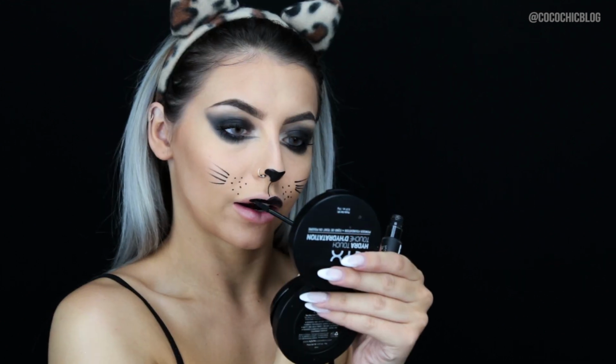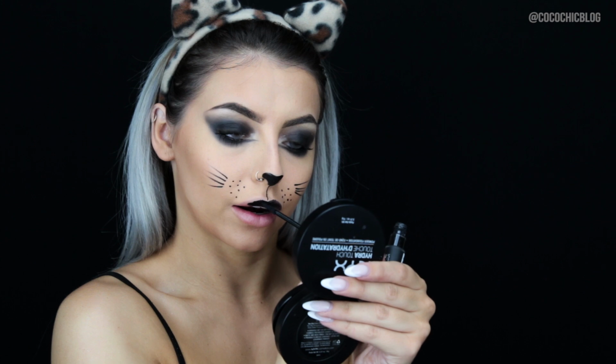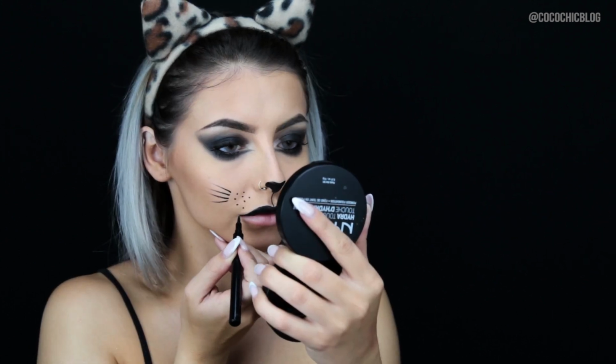I'm then going to fill in my top lip with a matte black liquid lipstick and bring out the edges just a little bit with the felt liner. And there you have it, super easy.